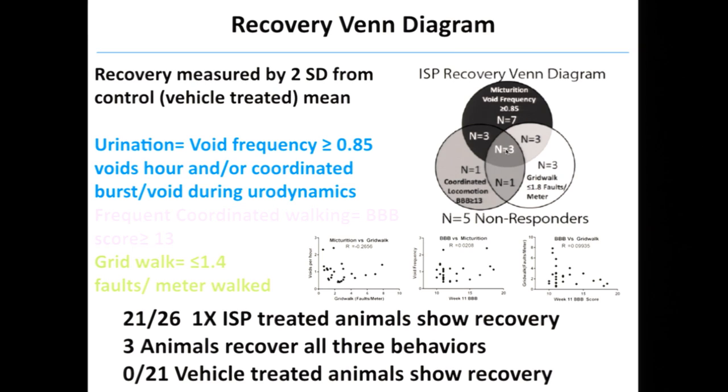Now, why is this happening? I'll tell you in a second. Although, if you look at all these behaviors together, and you go 2 standard deviations of a vehicle mean, 21 out of 26 animals at our 1x dose are improving in something, which is about 80%, and that's not bad. Okay, so no animals in the vehicle-treated group achieve any recovery.